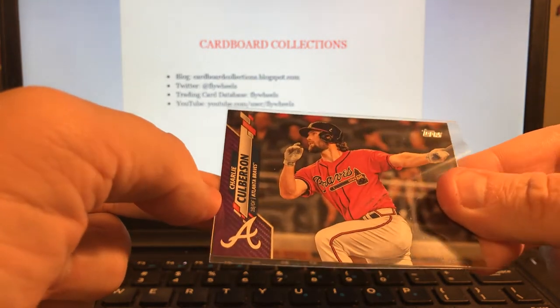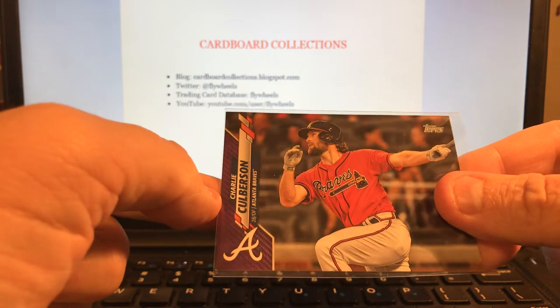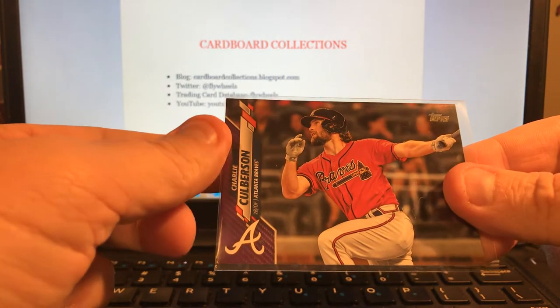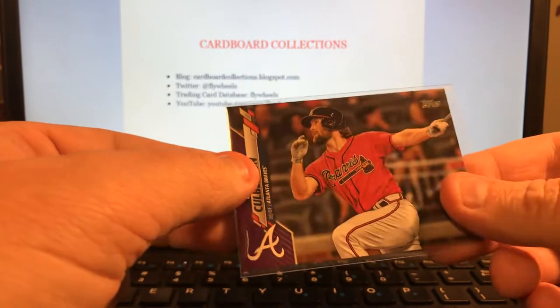I think this is a Meijer store exclusive. I don't have Meijer around here in the South. I've been to a Meijer store, but yeah, nice to get a purple parallel.